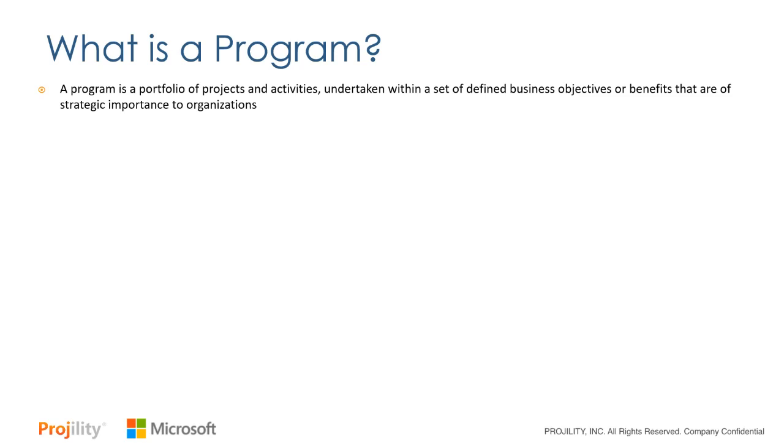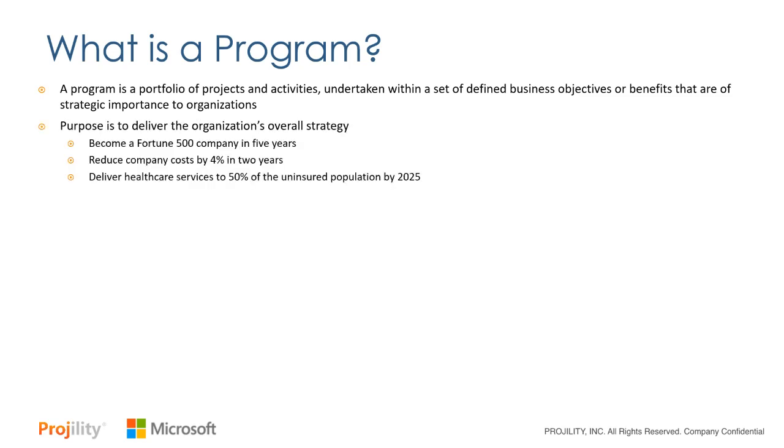A lot of people confuse the term project and program, and they call it a program when it's a project. And a program is a very unique entity in our world. The purpose is really to deliver something that adds value, that aligns with the organizational strategy. There's some goals here, such as we really want to become a Fortune 500 company in 5 years. We're going to spin up a program to make sure we have the right technology to do that. Maybe we want to reduce company costs by a certain percentage over the next couple of years. Again, it's not one project, it's a series of interrelated activities that have an end goal in mind.